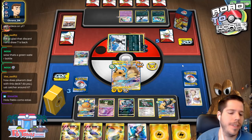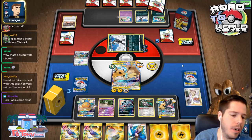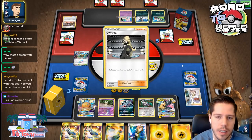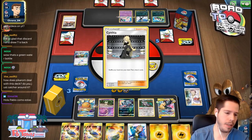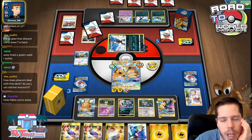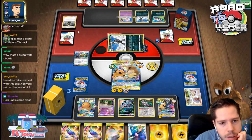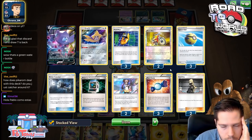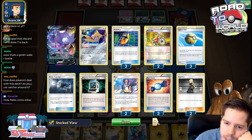Hola, Lima. Bienito. How does Pikaram deal with this deck? I mean, you're looking at it. You apply early pressure, right? So I don't have to take that many prizes. And then you go paralysis into KO. Paralysis into KO. Of course, it's all dependent on them not drawing switches, which I would be surprised if my opponent hasn't.